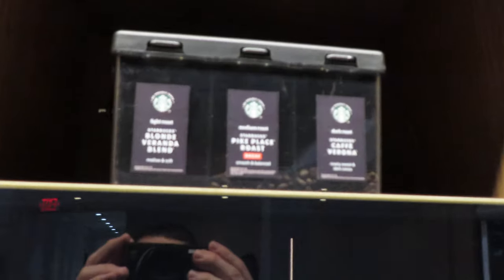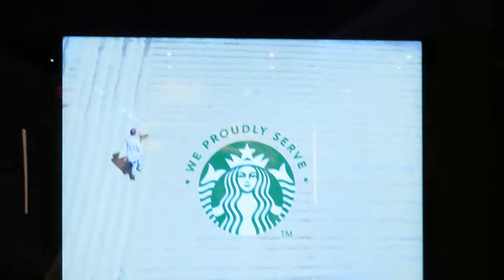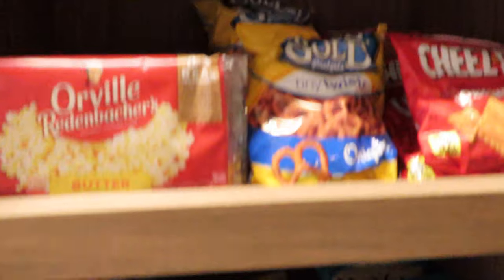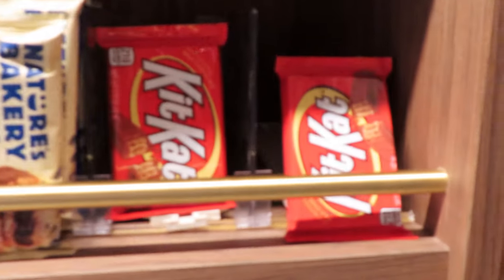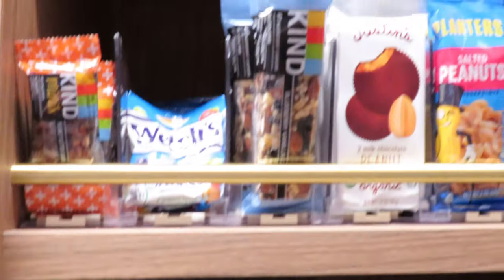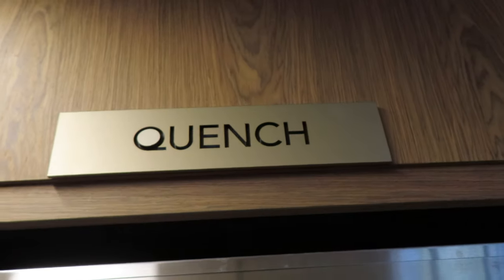All sorts of Starbucks. Not only do they have the Starbucks over there, but they have a Starbucks machine. And we got over here some more chips. Lots of selection. We got some Kit Kats to go along with the frozen versions of candy bars. And cold foods, which is the quench section.